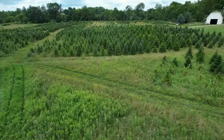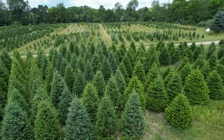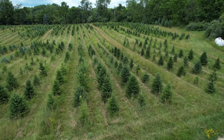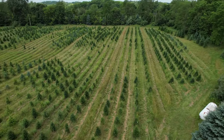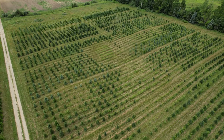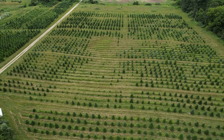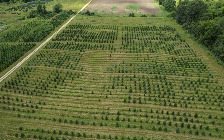Another big thing we've been doing, we'll fly over, is doing our leader work. I published a couple videos on leader work, and today I wrapped up all of these fir, which will be opened in the next couple of years for harvest. You can see a low spot where it actually held water in this field, and that's where no trees are growing, so we can avoid that area in the future.